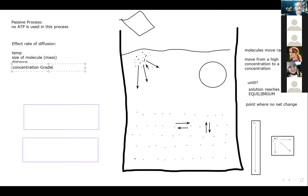What do you mean by that? The difference in the concentrations between the two liquids. Perfect. Or substances. Absolutely. Here's what I'm going to do. I've got these two beakers filled with water, and I'm going to make this a little bit more sophisticated. I'm going to put a membrane along the center, separating the two sides of the pitcher.